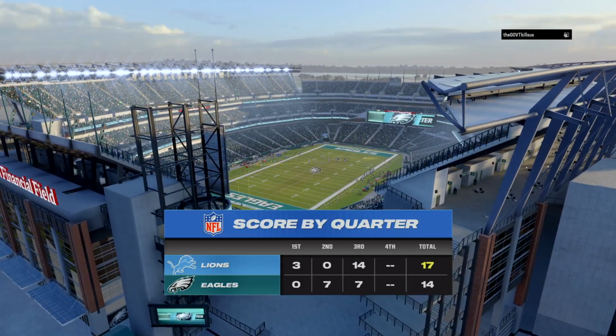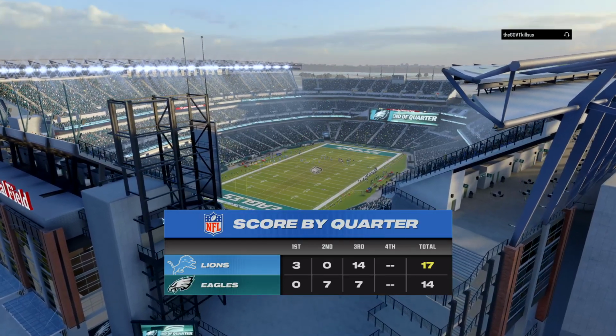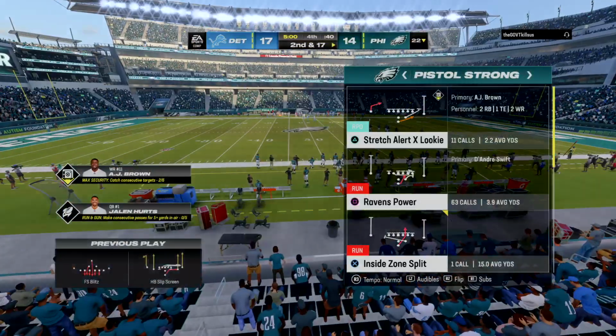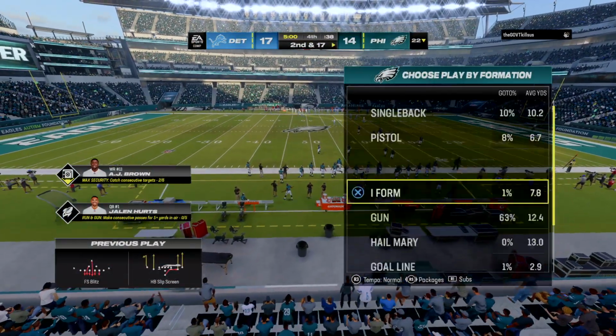Oh, yeah, so we will switch ends as the third quarter has come to a close. Now I got to pull something off my ass. This is the National Football League on EA Sports. Oh, it's only second down.